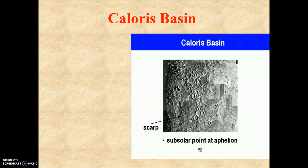The reason we haven't been to Mercury very many times is because it's hard to get a spacecraft to actually orbit around Mercury because it's so close to the sun. So we didn't really have the technology to get a spacecraft to orbit around until recently. So there's only been 2 that we've sent.